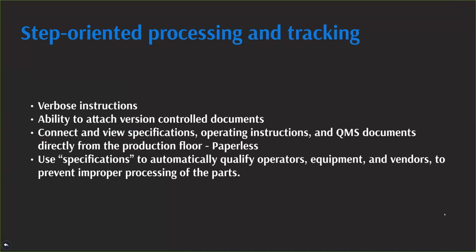Likewise, if the piece of equipment you're using, whatever it is, and it doesn't have to be a printer, it could be any piece of equipment, has to be at a certain level of maintenance or has some type of certifications associated with it, and it's not at that level, we can stop the operator from saying, I'm going to run it on this piece of equipment.